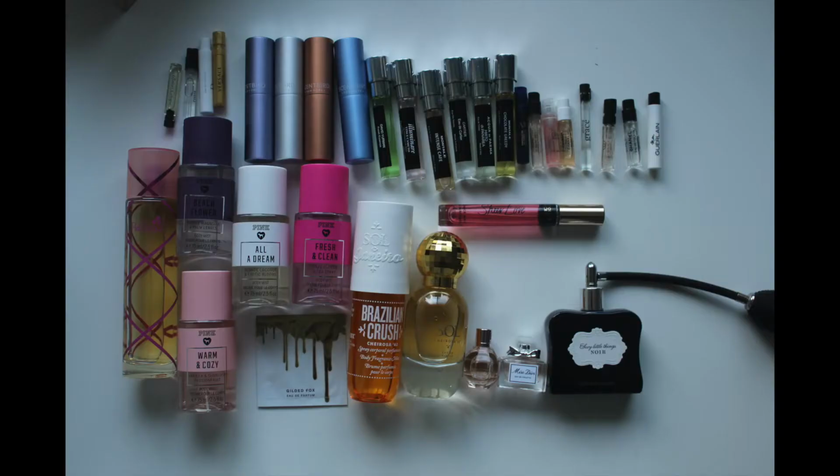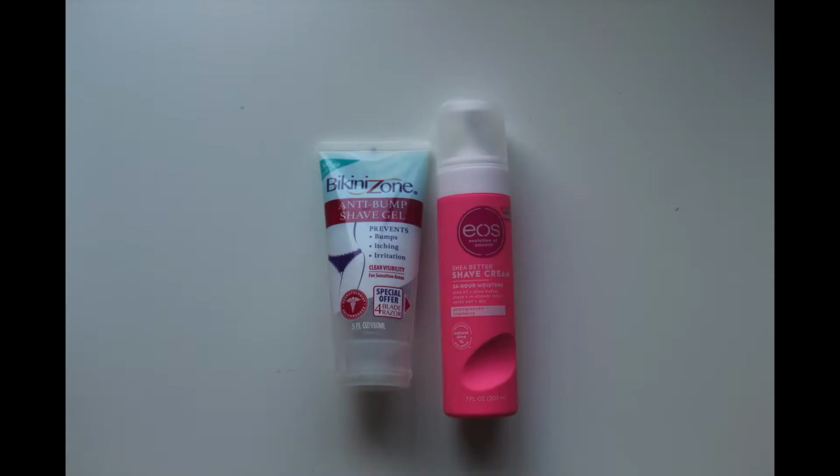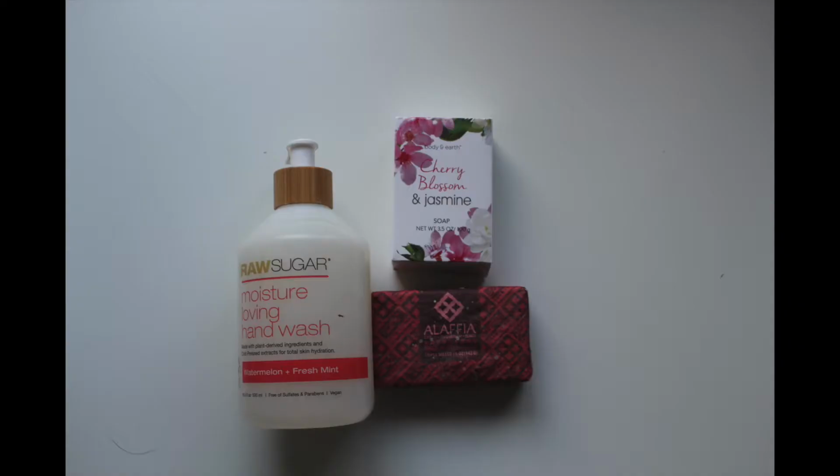For fragrances, I have 34 fragrances. My goal is to get down to like 15. A lot of them are the mini teeny sample sizes though, so I think it'll be really easy for me to pare those down quite a bit. Shave creams, I currently have 2. I'm okay with that.